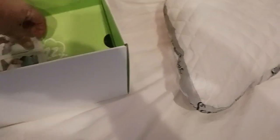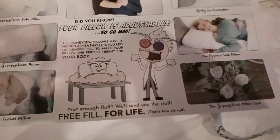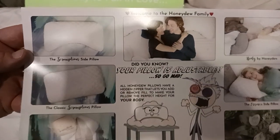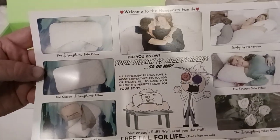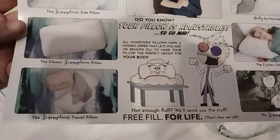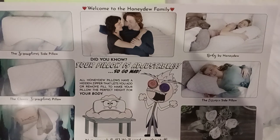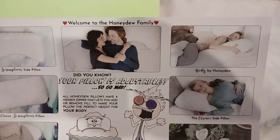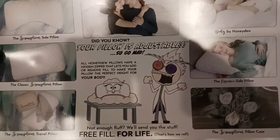This is where, so I can bring this out. So here's basically most of your information. So there's the side pillow. There's the classic. What is it? Scrumptious pillow. If you're not a side sleeper and you're just a regular sleeper, you know, back sleeper or whatever, there you go. Scrumptious travel pillow. There you go. You got that one. So different brands, different things going on. There's a couple showing, enjoying their night's sleep together or whatever. Your pillow is adjustable.